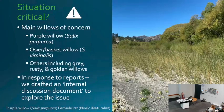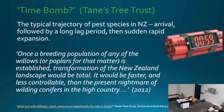So it's been mainly the shrubby willows that have been the biggest problem, although crack willow is also an issue. And in response to that, we have drafted up an internal discussion document to try to get a better handle on the issue, and also what are some things that can be done. Tāne's Tree Trust was onto this some time ago, and I recommend this publication. It's about 8 pages long. If you look it up, it's called What Is It with Willows?